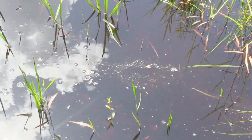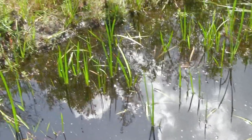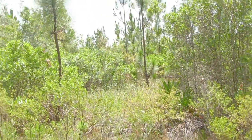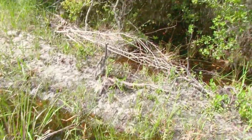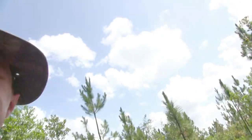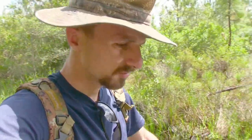See these bubbles right here? It's just a little bubble trail going right up onto land down that little opening. Well, this is one of the trails that caught my attention when I first came over here. Before all the rain came, this was all just dirt. There was no water at all. And the tracks were just insane going back through here.